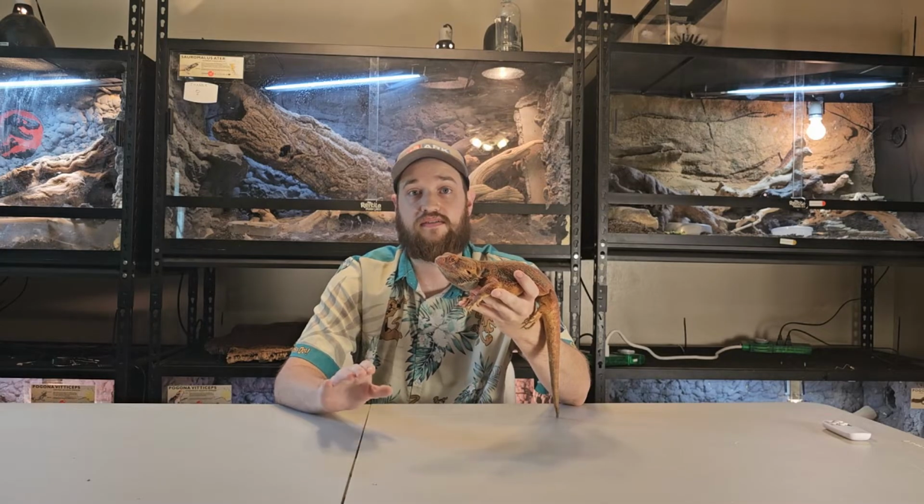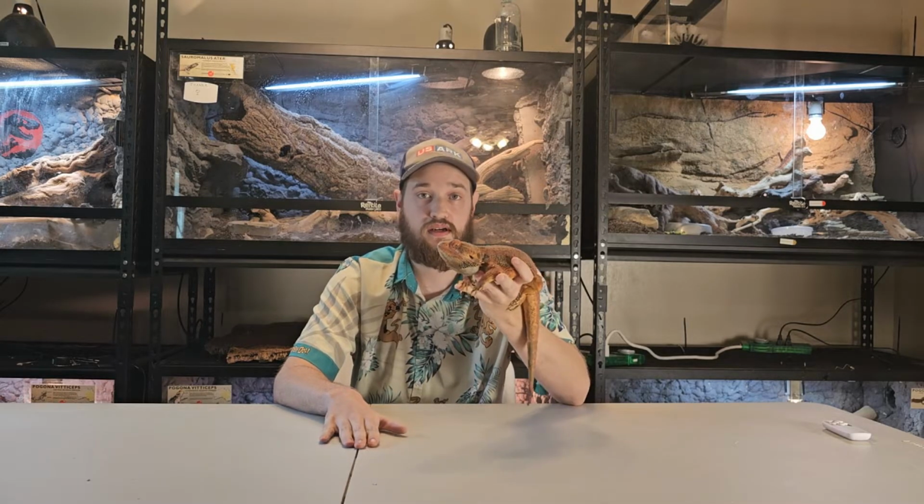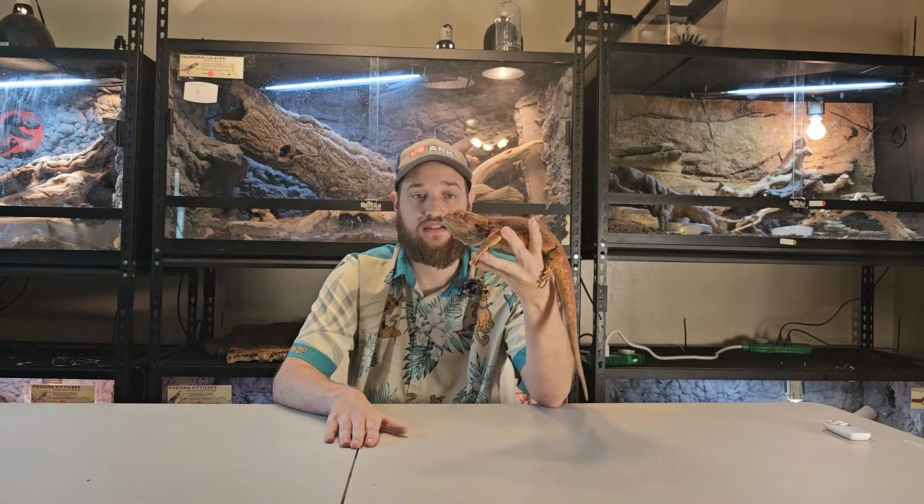Also, as far as enclosure goes, you're only going to want to house one adult bearded dragon per enclosure. Adult bearded dragons can be very territorial and very aggressive to other cage mates. So you're going to want to make sure that you're keeping them in an enclosure by themselves when they're adults.